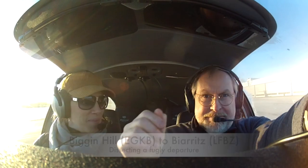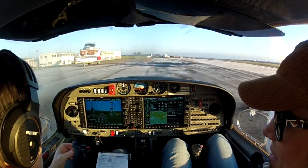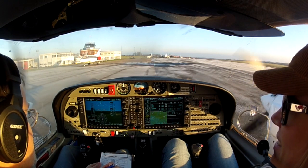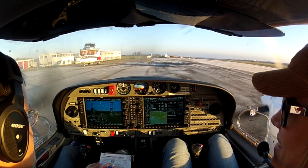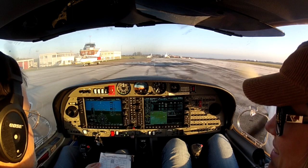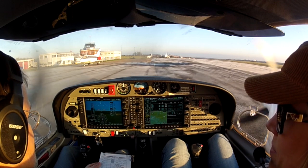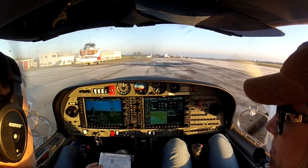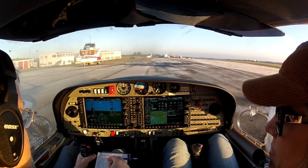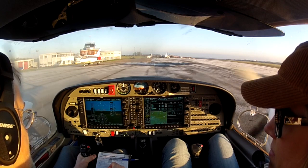Pretty cool. Sierra India Romeo, I've got your ATC clearance when you're ready to copy. Go ahead, Sierra Romeo. Sierra India Romeo, hold position after departure, so right turn on the LYD 2 departure. Climb to altitude 2,400 feet. Squawk 2235. Okay, holding position, right turn on the LYD 2 departure, 2,400.